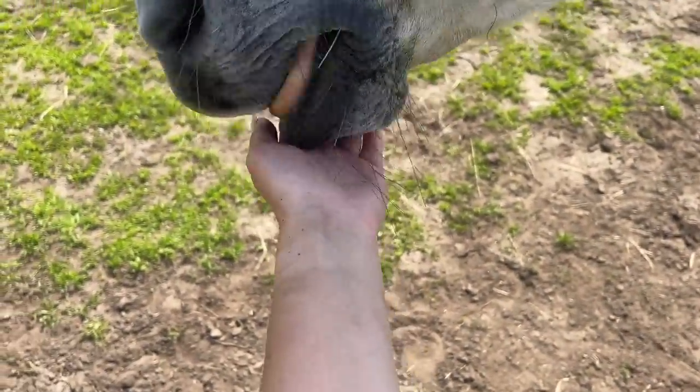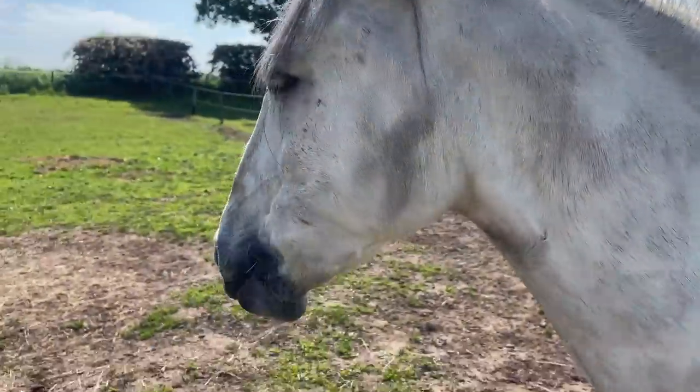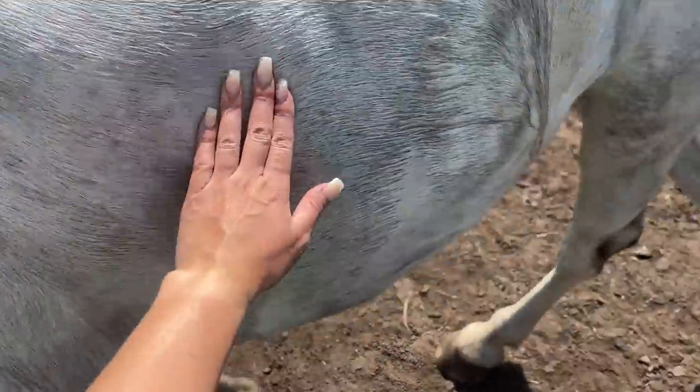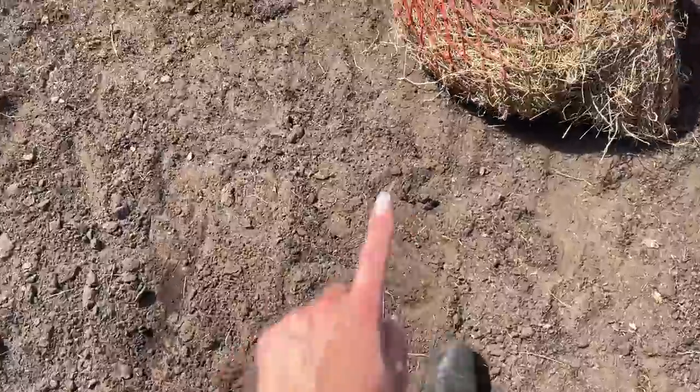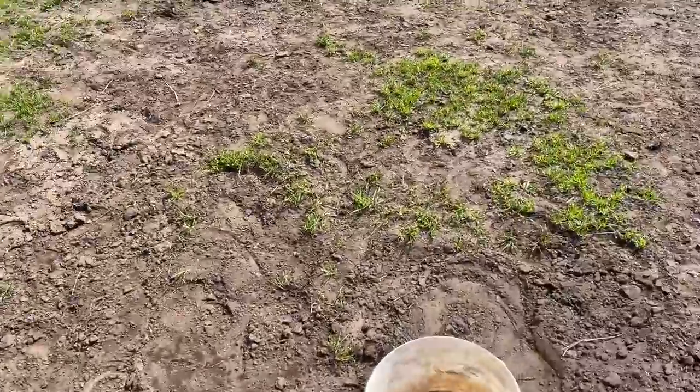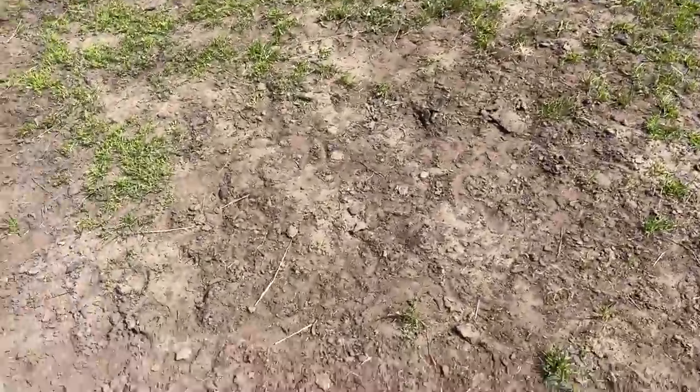Smokey being the best boy today, you can have some, oh my goodness, don't take my hand off, you can have some treats, good boy. You can see my tan line where I had my watch on. I've bathed him down, but then on the walk down to the field, because it's all sand here, he's already managed to get rather dirty, but I don't mind because he's been very, very good. And now I'm putting your hanger up.